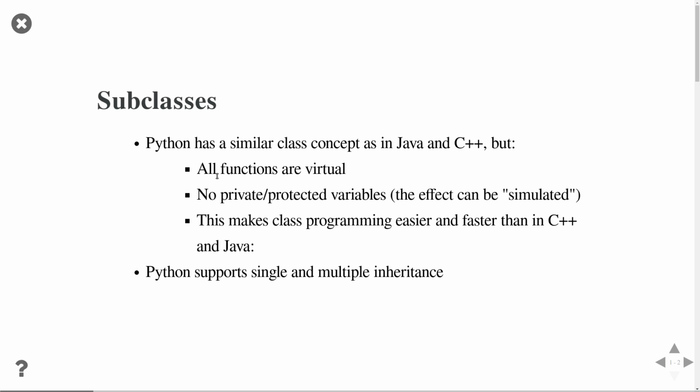Essentially, with these two main differences, the result is that class programming becomes much more approachable, easier and faster than what we have in C++ and Java. Also, in Python, you can use single and multiple inheritance, and I'll show that to you now.